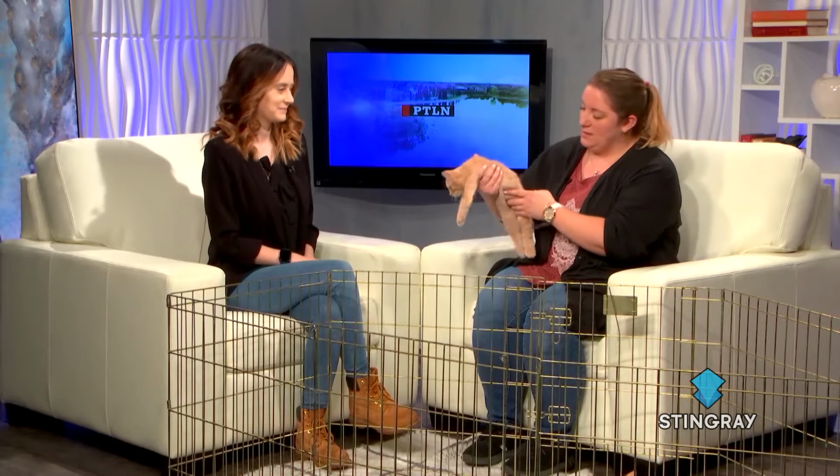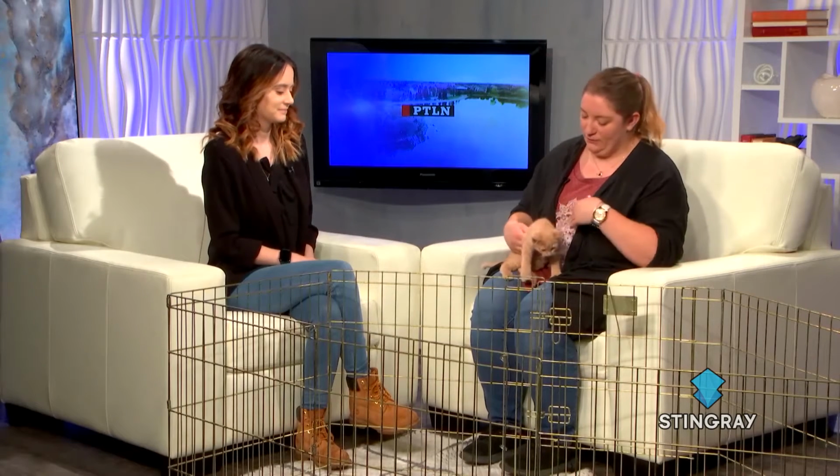So tell me just a little bit about this litter of kittens. Yeah, so they came in as a stray litter. They were left on a farm, so the lady held on to them for a little bit for us, and then she brought them in. And so they aren't currently ready just yet. How long roughly until they're available for adoption?